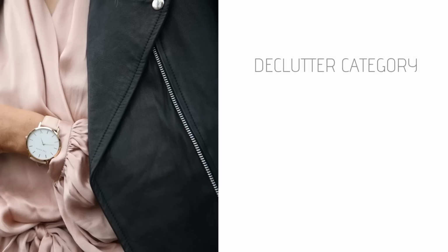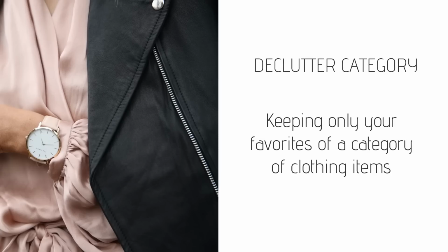And next we have two t-shirts that I did wear a lot, both of them, and it is time to let them go because I have too many t-shirts and I just decided to keep my favorites. These did not make the cut.